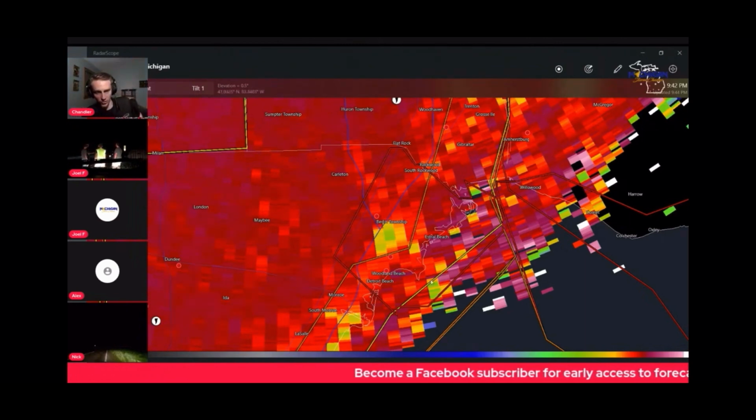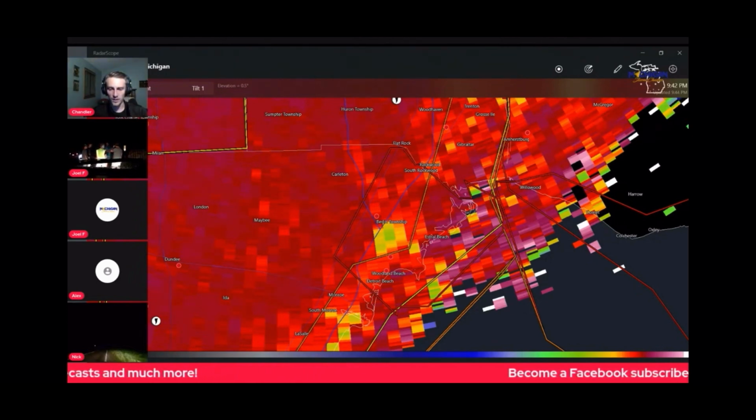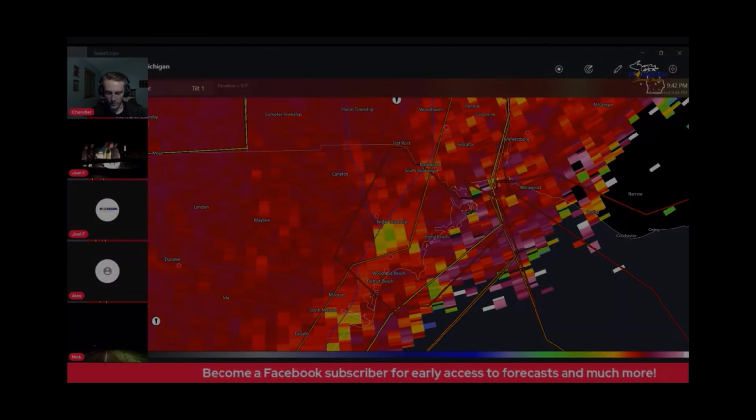So if you're in this Estral Beach, Berlin Township, Woodland Beach area, there is some rotation with a CC drop in there. I just want to make note of that. So if you're in that area, please be underground or in your safe place in your house.